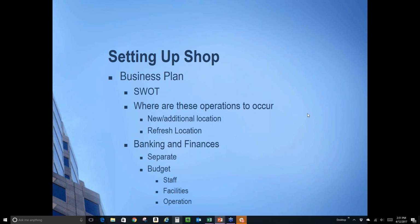So a little bit more in setting up shop. What's included in this business plan? We need to have at least a SWOT analysis in there: strengths, weaknesses, opportunities, and threats. These are the things that you need to have in a business plan. If you're not sure how to do that, I can certainly help you with that. Where are these operations going to occur? You're going to do a new location, you're going to add a location, or you're going to refresh the spot that you've got. Are you going to make do with what you have, which is absolutely okay.